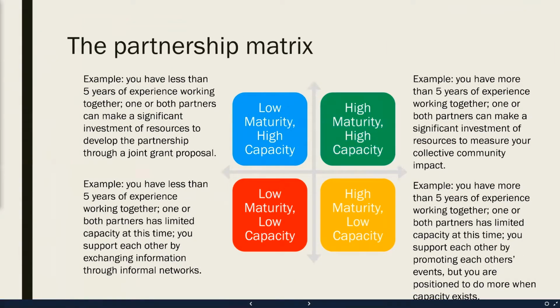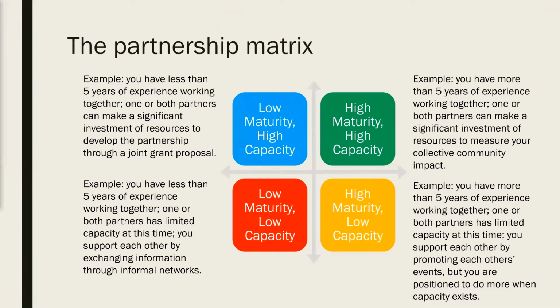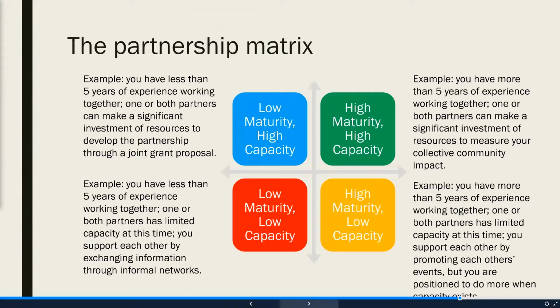And here's an example of the matrix. So what you really want to be here is up on the high maturity, high capacity. And I mean, that's difficult to achieve, but it's definitely achievable if you map it out and create a plan to do so. And we would ask that people create this and then create where they'd like to see it within 5 years, within 10 years. And then you can set a goal and set some plans for collaborative effort.